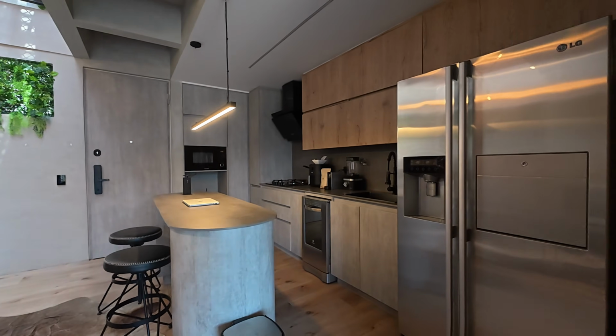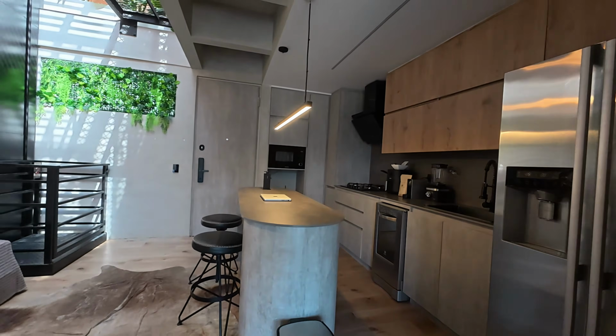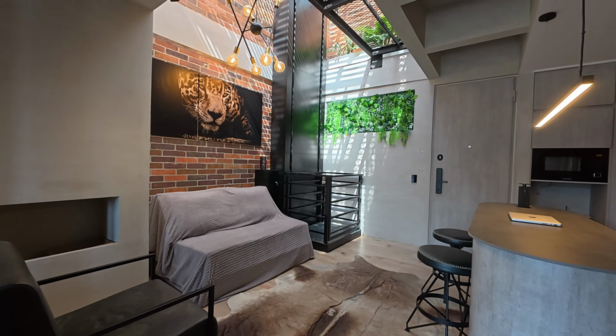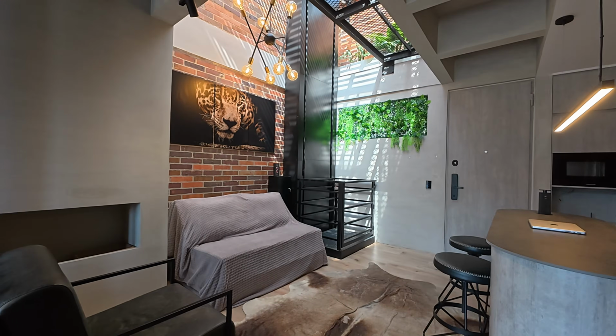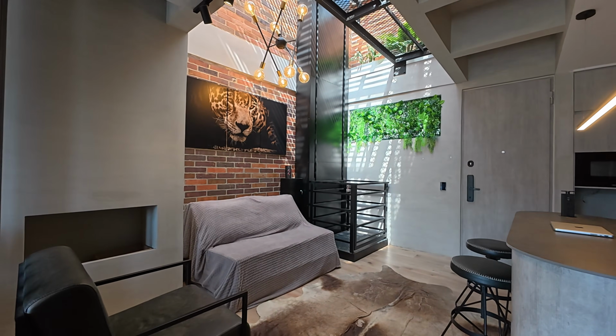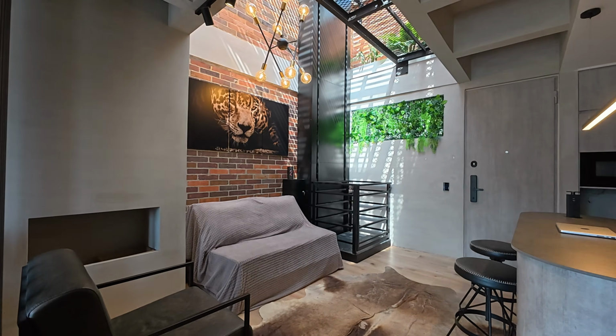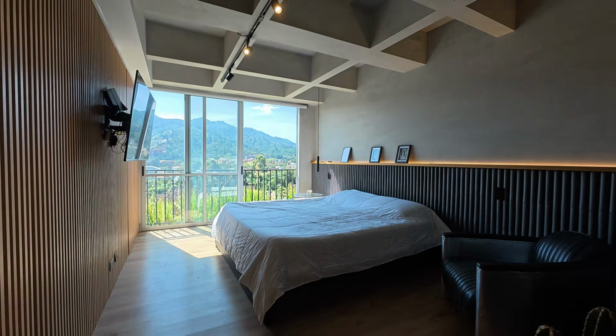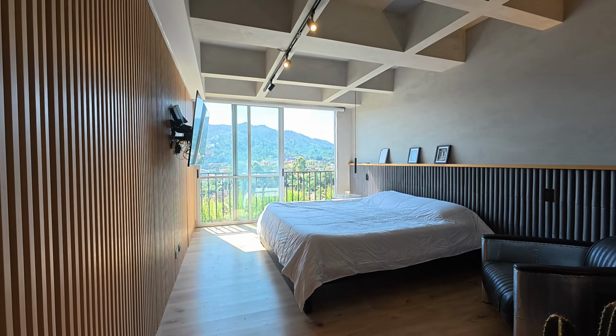Again, we'll take another look at the kitchen here. I'm going to have a montage of clips throughout the day. I'm going to film throughout the day just so you can see it. We're just past 9 o'clock in the morning here. Again, a lot of light in this place.